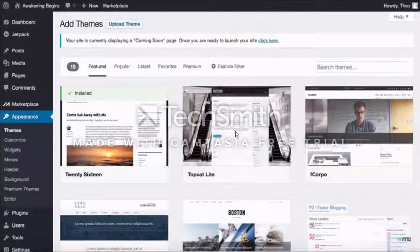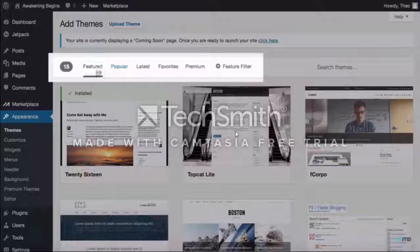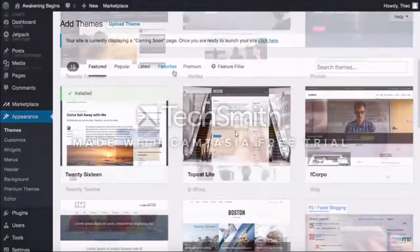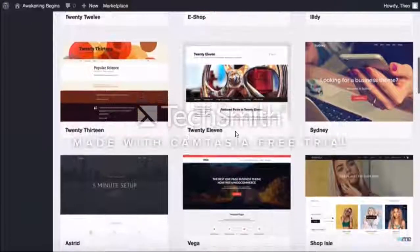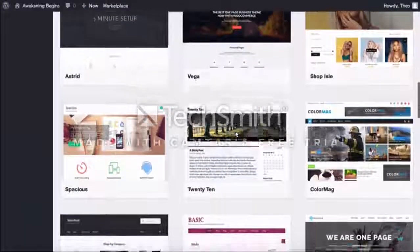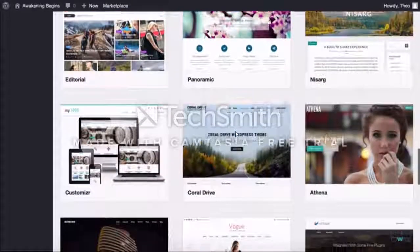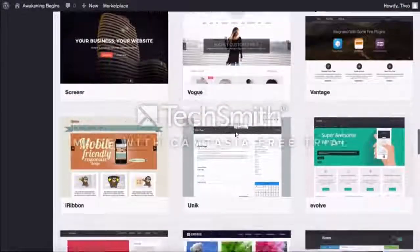This is where you can browse thousands of WordPress themes available to use, completely free. And you can filter them by popular themes or featured. But we've done the hard work for you by going through many of these, and I found the best one to use. It's called Sydney. I've worked with so many themes, and this has got to be the easiest one I've ever used.